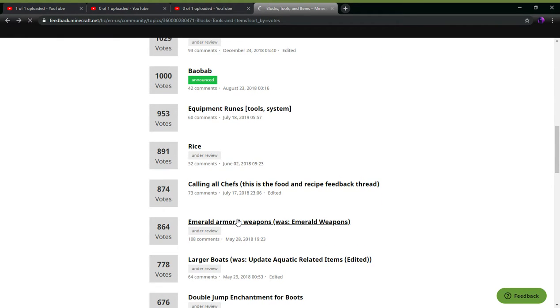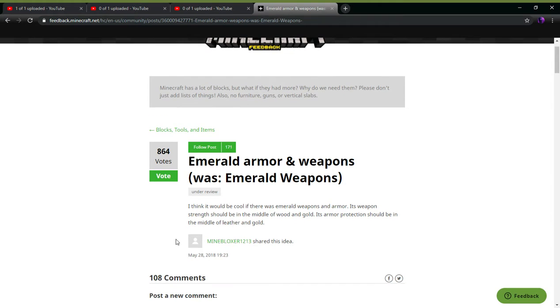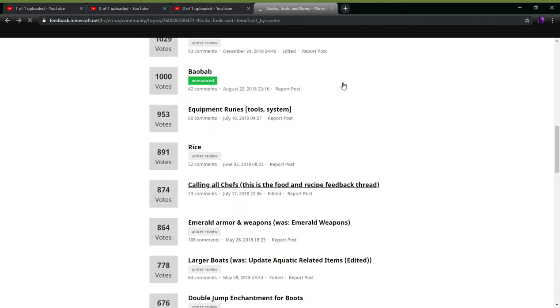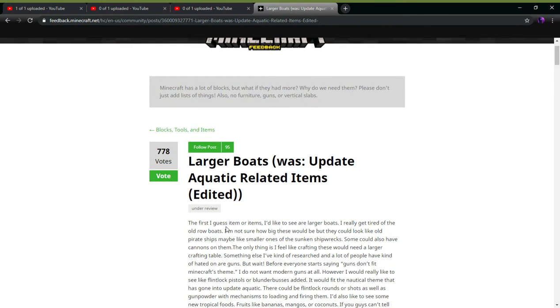Emerald armor and weapons, under review. I don't think that emerald armor would be good. Larger boats. Actually, that is a good idea. Larger boats. Yeah, that would actually be a good idea.